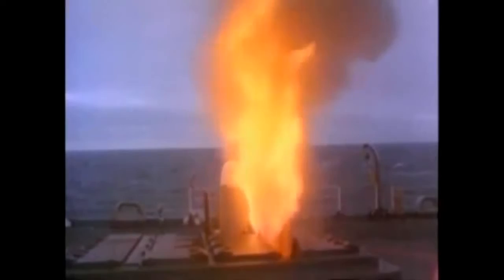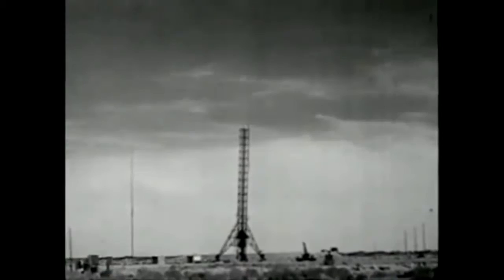Guns and torpedoes were the primary armament of the World War II destroyer. But on Burke destroyers, missiles are the primary armament. Admiral Burke himself played a key role in this development, heading the Navy's research in the late 1940s when naval missiles were first being tested.